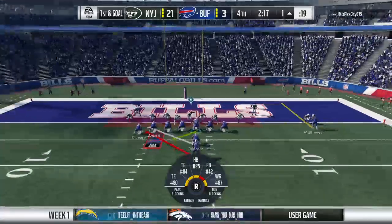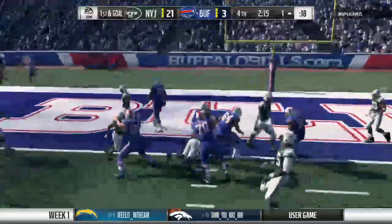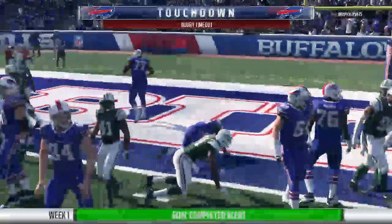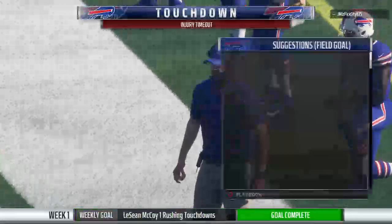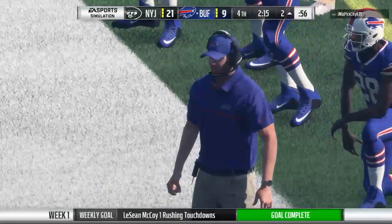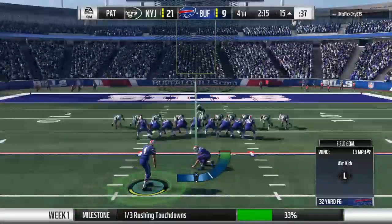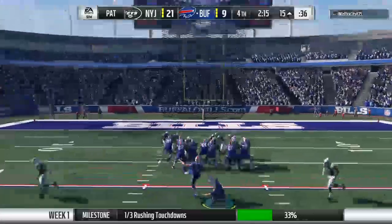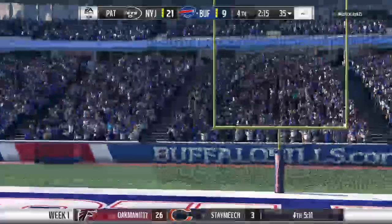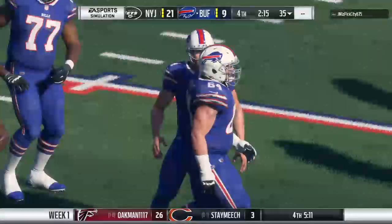They come out here in the I. 1st and goal, they'll look to smash it in. And he takes it in across the chalk for a Bills touchdown. LeSean McCoy taking it in from a yard out. And the Bills cut into that lead. For Shady, he had 13 of the Bills' 29 rushing touchdowns last year. That total was the most in franchise history and the most by a single team in the NFL since 2008.